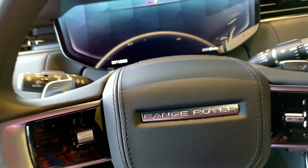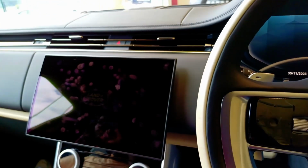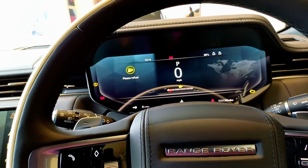Okay guys, so now that we're in the interior of the brand new Range Rover SV Autobiography, I gotta say, it is a stunning cabin in here. Although, with the touchscreen you have a lot of fingerprints and it does get messy over time, it's still an amazing place to be. Let me turn it on right now so that you can see the majority of what you got in the Range Rover Sport that we were in a couple months back, of which you can click the link up here and you can watch the video.